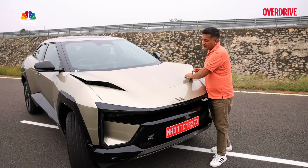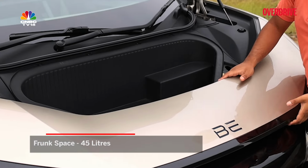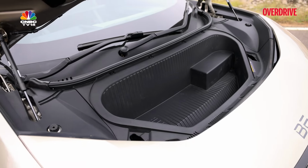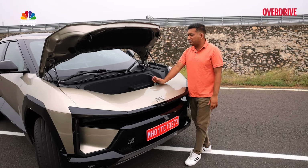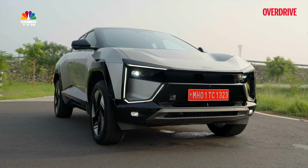Yes, it's a bit difficult to access, to be honest, with this really neat aero motif that they've incorporated here, but once you are inside, these gas struts do help. And you do notice you have 45 liters. Now, this is all right. You can put your charging cable, maybe a few small bags of groceries here, but yeah, something larger would have actually been better.